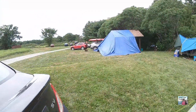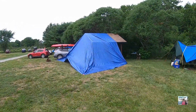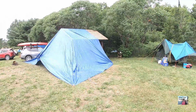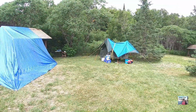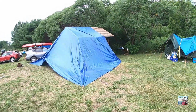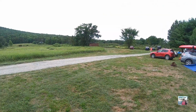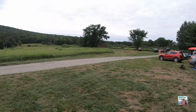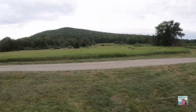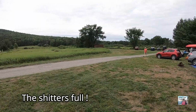Here's some of the other setups. We're getting ready for a big rainstorm. So we tarped up one of the tent areas so that we can gather under there this evening when it does start pouring. I hope it doesn't, but it probably will because there's a tropical storm coming through. And over there off in the distance is the outhouse. There's one outhouse for quite a few areas in this one spot. So it's a busy spot.